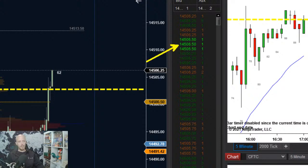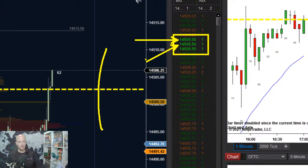When you see this light up in bright green or bright pink, what that means is orders are getting filled above the bid or below the ask. That is displaying either a lot of stops getting hit or just a lot of aggression. Either way, a large amount of orders are hit so quickly that the market is forced to jump, and you see these bright colors start flushing in.